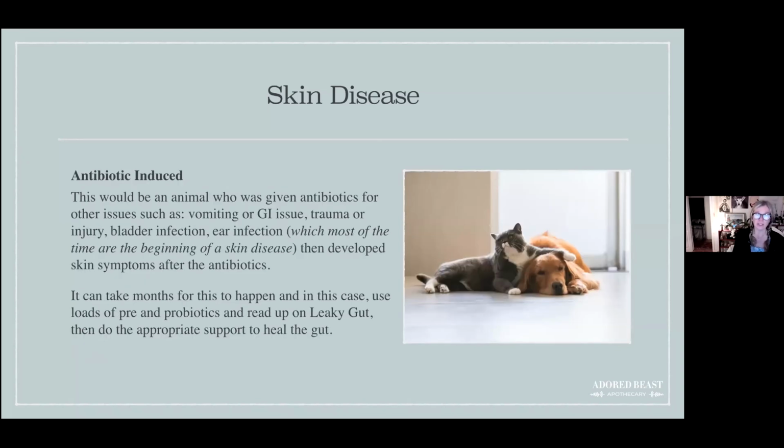So antibiotic induced, this would be an animal who was given antibiotics for other issues, even like vomiting, GI issues, trauma, injury, bladder infections, ear infections, which are most of the time the beginning of skin disease anyways, and then develops skin symptoms after the antibiotics. So say your dog or your cat had a GI issue. You took it to your veterinarian, they gave you the appropriate antibiotics in their toolbox. And then 3 months later, or 6 months later, or even 3 weeks later, they start itching.